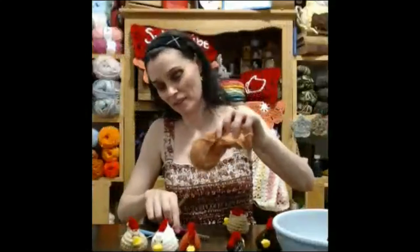So this is what I'm thinking. I'm thinking that some of these would make really cute little ornaments to hang on the Christmas tree, especially if you know somebody who's really into chickens like I am. So I've got some thinner yarn here, and I thought I would just, how is that?